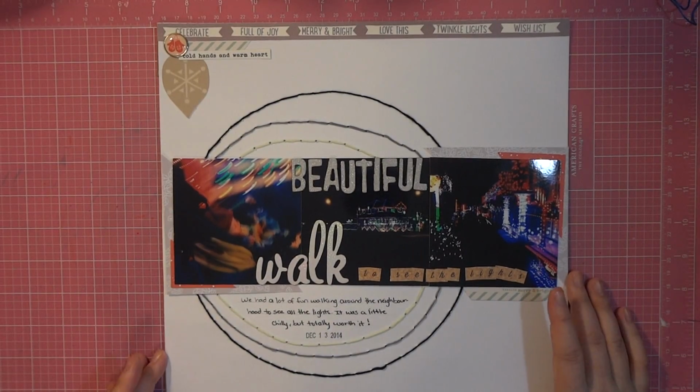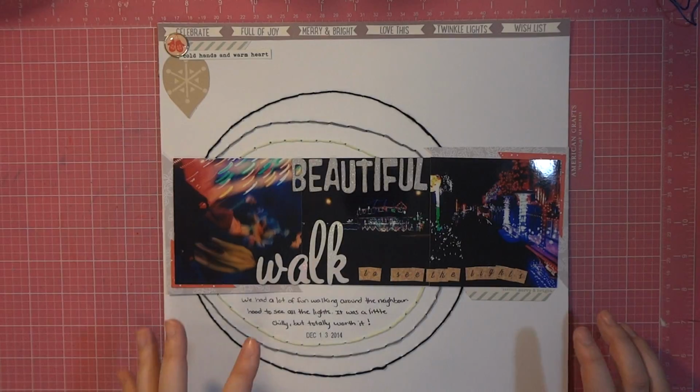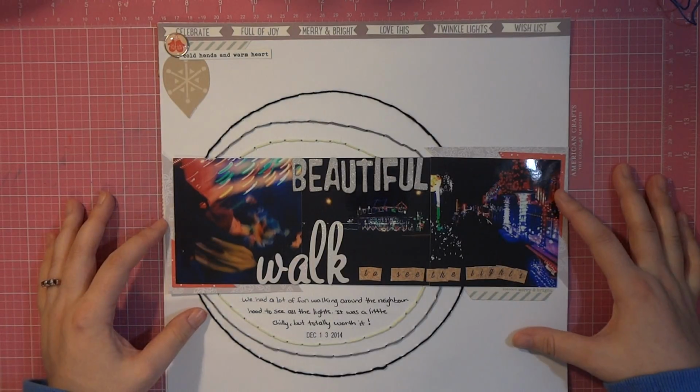This layout is also for the Christy and Rachel Lift and Sketch. This was the sketch. I love the way this was. You can probably recognize it a little bit. It is from September Creative Scrappers sketch, and so I took it on with 3 photos.